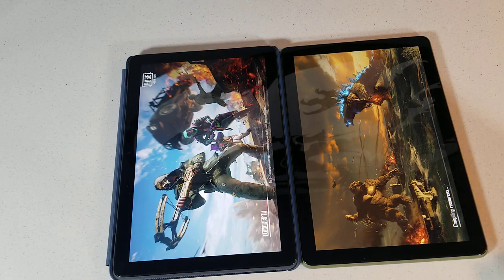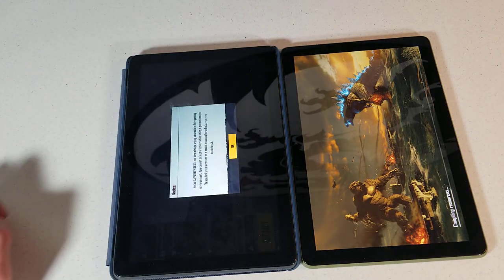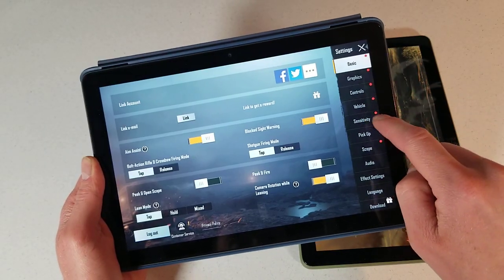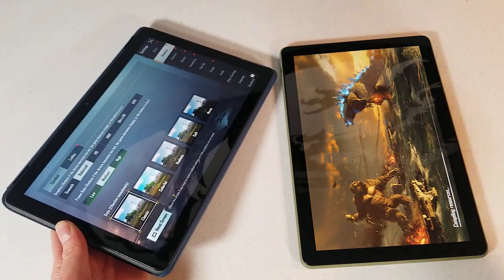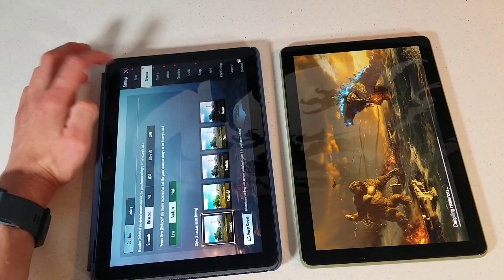And of course, this one's going to do other things. It's probably when you're trying to do games here, that they like to update and whatnot all the time. Alright, then since that one's doing whatever it's doing here, I just want to show off the settings real fast here. So you see it is in balanced and medium frame rate. I'll be back once this one's done doing whatever it's doing. I don't know why it's doing this. They both were updated and everything else at the same time the other day.